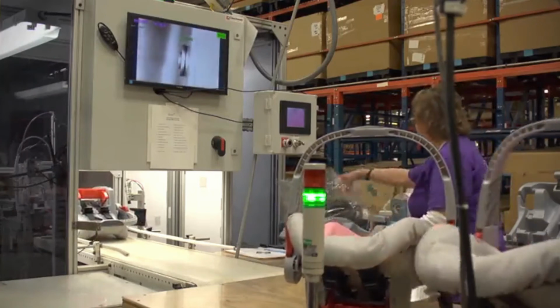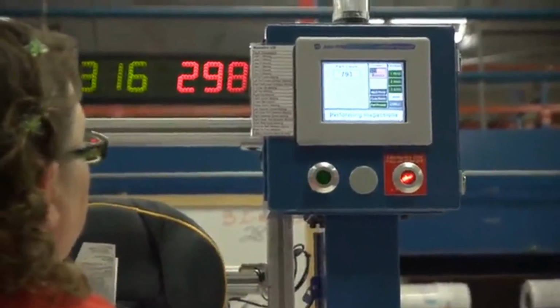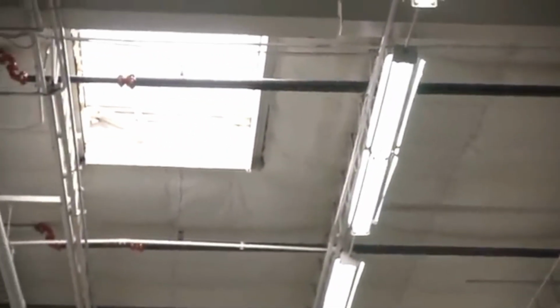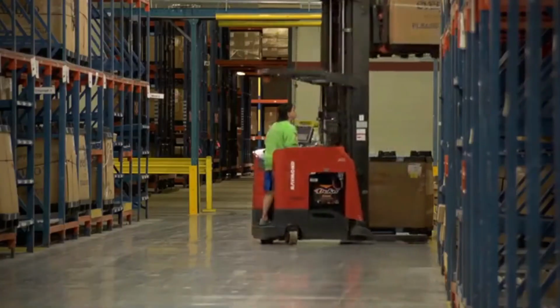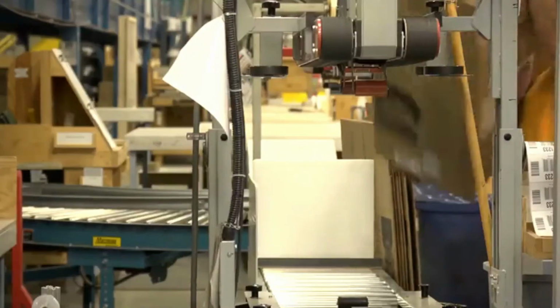Over the last 10 years, we've cut our energy usage by about 25% through more efficient air compressors, changing out our lighting, turning off the lights at night. We watch how much recycling we have going out, how much waste we have going out, try to increase reuse of materials like our plastics, recycle our cardboard wherever possible.